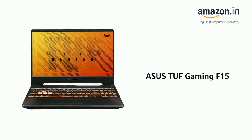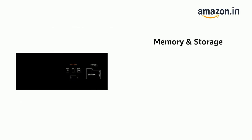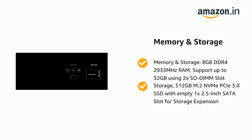Presenting the ASUS TUF Gaming F15. It comes with memory and storage: 8GB DDR4 2933MHz RAM, supporting up to 32GB using 2x SO-DIMM slots, and storage of 512GB M.2 NVMe PCIe 3.0 SSD with a 1x 2.5-inch SATA slot for storage expansion.